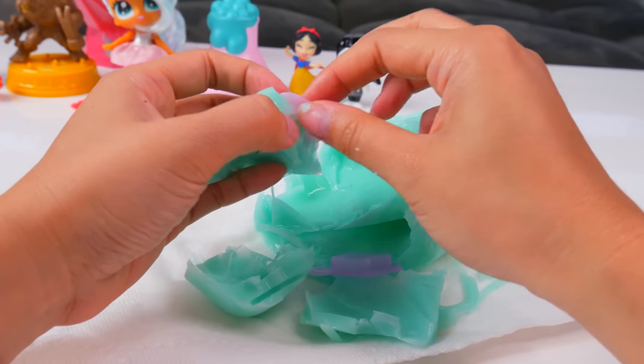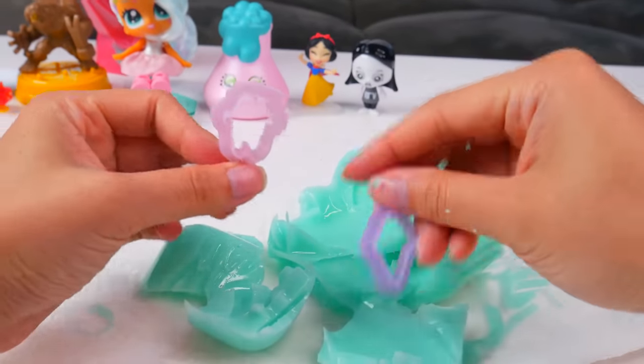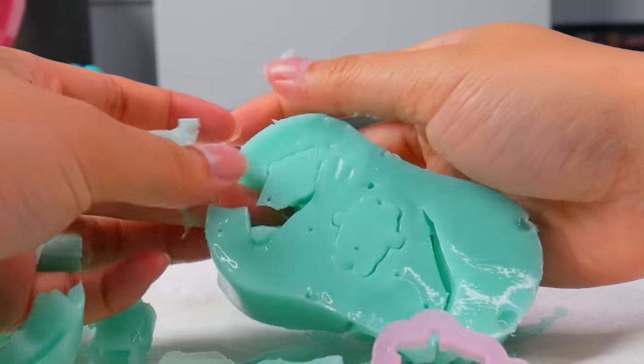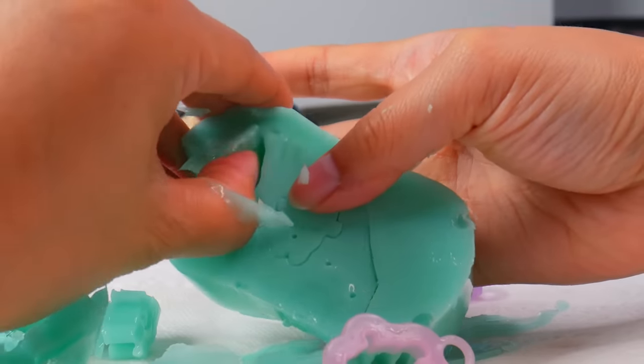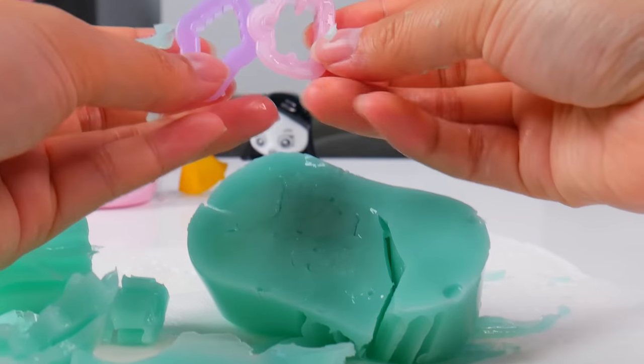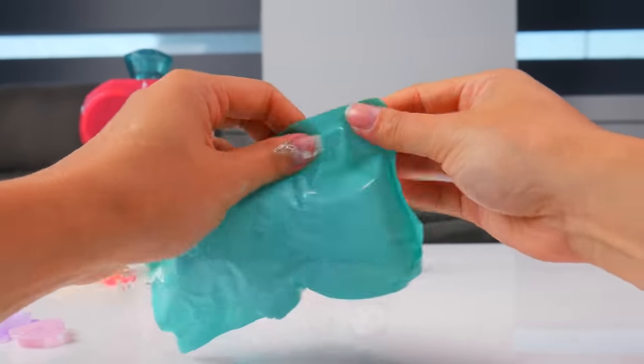Oh, I found some manji stampers here. Ooh, this one's shaped like a manji. And this one is shaped like an ice cream cone. Stamp and stamp. Oh no, I ruined my ice cream cone already. This is harder than I thought. Okay, I'm gonna save this for days that I play with Play-Doh. Oh my, it's more slippery here. Who is my manji friend?